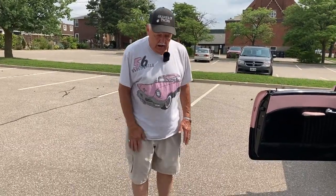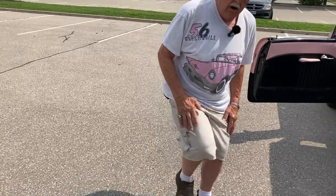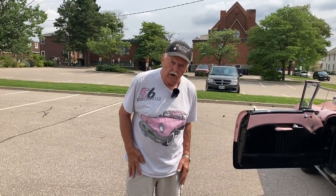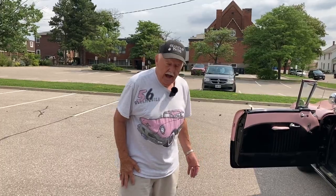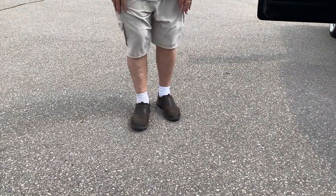I'm walking like this. My right leg's going like this all the time. I thought I had done something internally, maybe at work, like a sciatic nerve issue or something. I didn't know what it was. I was really scared because I'm walking like that.